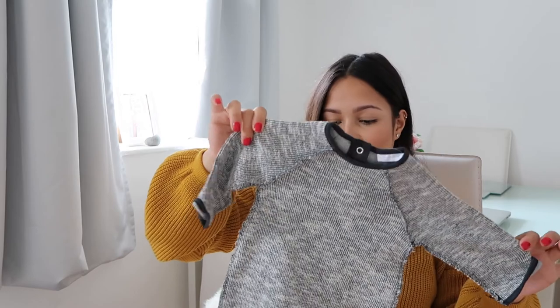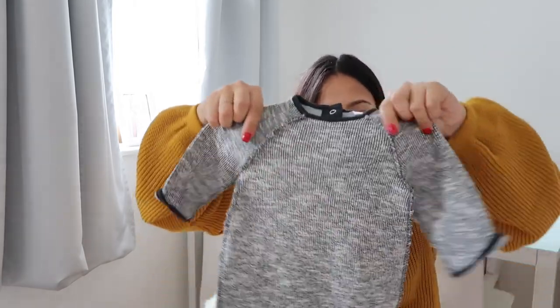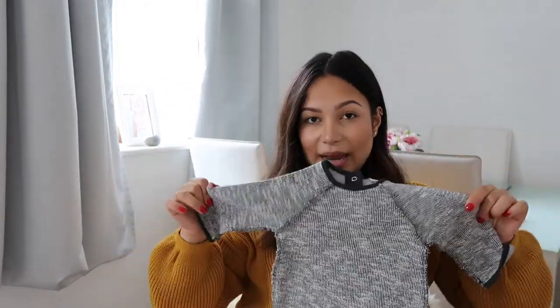I got him this little outfit. I'm gonna call it an outfit as well. It has little poppers on the back. It's from Next. It was £13 full price, which is really good. It's just a white and grey fadey thing going on with a dark collar and dark sleeves. And does it have it on the legs? No, it doesn't. But yeah, it's just from Next.